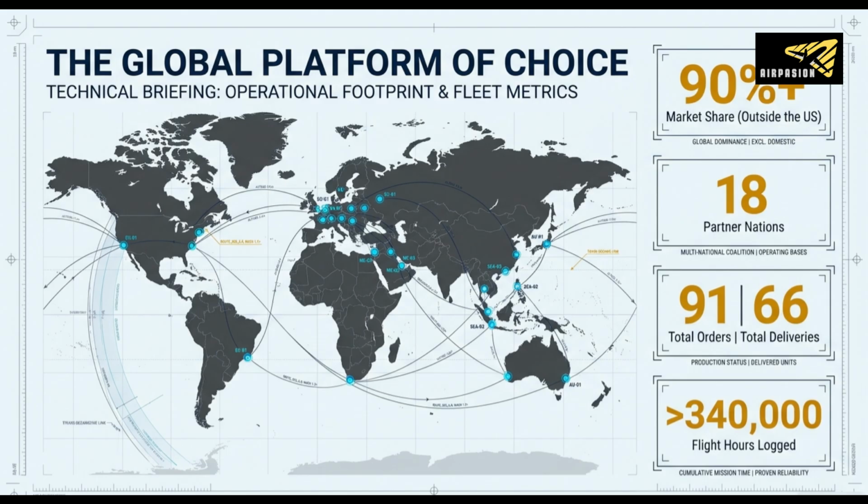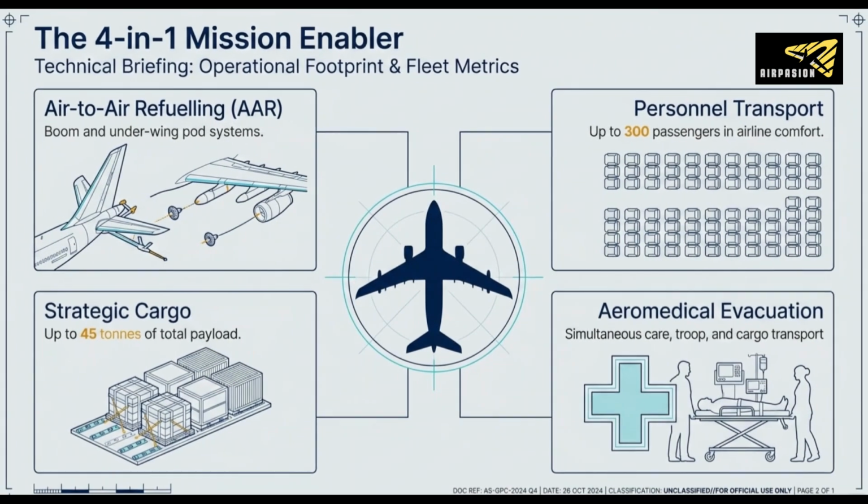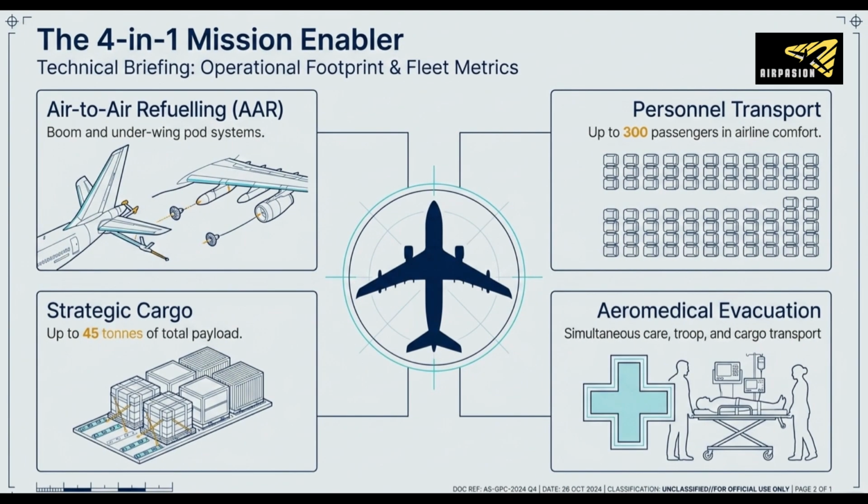You are taking an airframe designed to carry humans smoothly through the sky. Right. And you are subjecting it to the turbulent wake of fighter jets flying mere feet away from its tail, all while transferring massive amounts of weight. Wow. But the most vital structural element isn't actually what they add, it's what was already there.